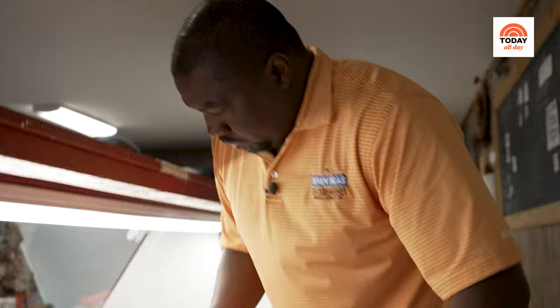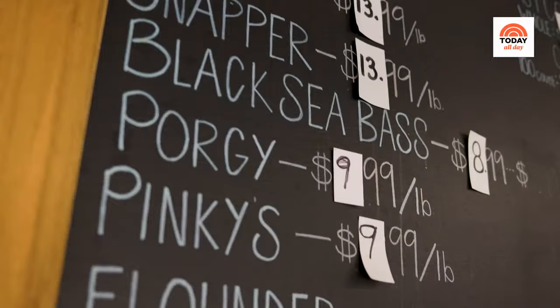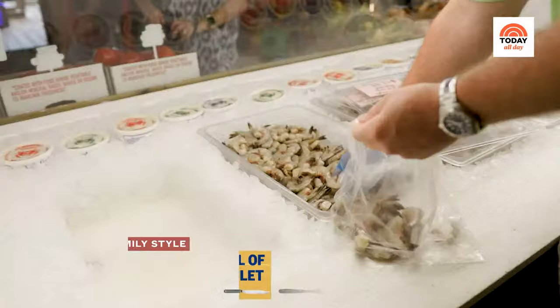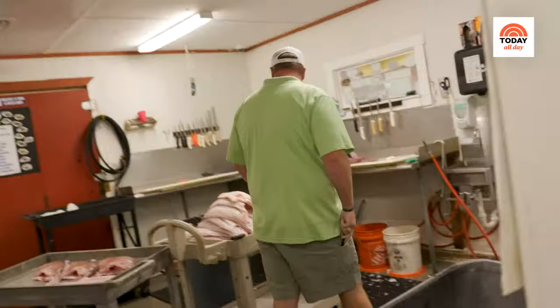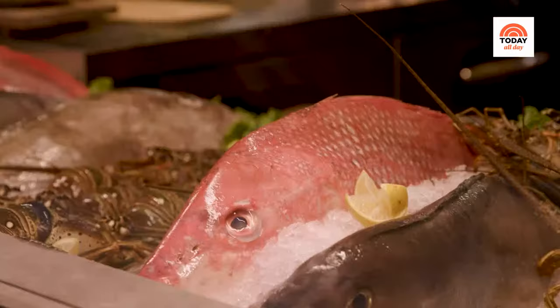So the art to a very good fish display is to make them look like they're all swimming. The market offers up to a dozen local seafood options, from red snapper and bluefin tuna to grouper, flounder, oysters, and of course, shrimp. They also bring in seafood from all across the country. Under Chris, they've expanded beyond retail, supplying several fine dining establishments across the city. Yeah. How about this good-looking seafood we brought to you?